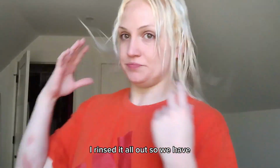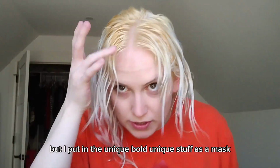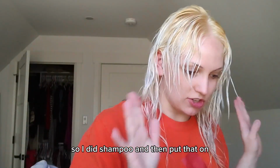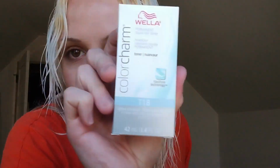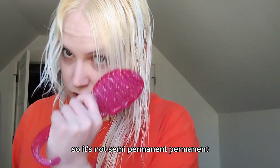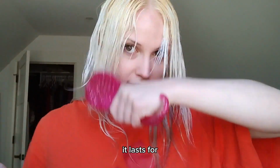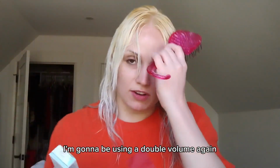Okay, so I shampooed my hair, rinsed it all out. Permanent, it should last for like 30 washes. Wella, there you go. So I'm gonna be using a double volume again.